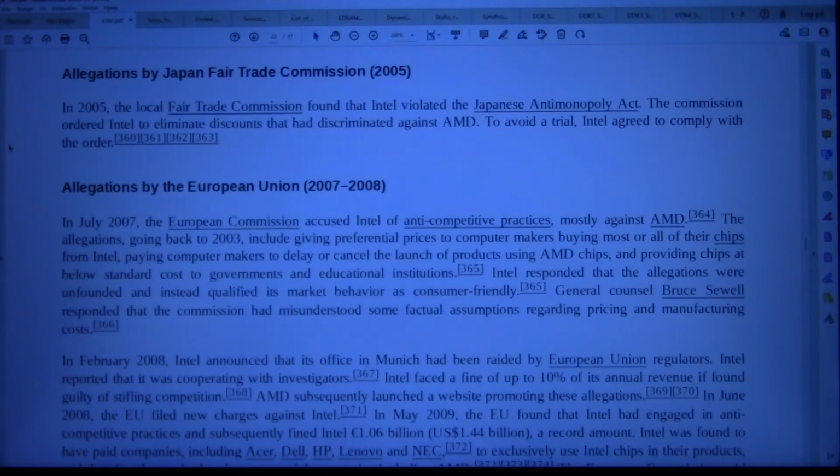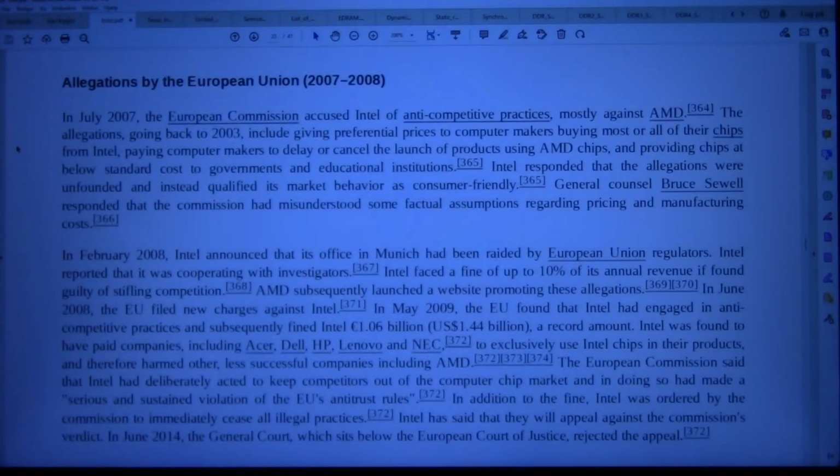Allegations by the European Union, 2007, 2008. In July 2007, the European Commission accused Intel of anti-competitive practices, mostly against AMD.